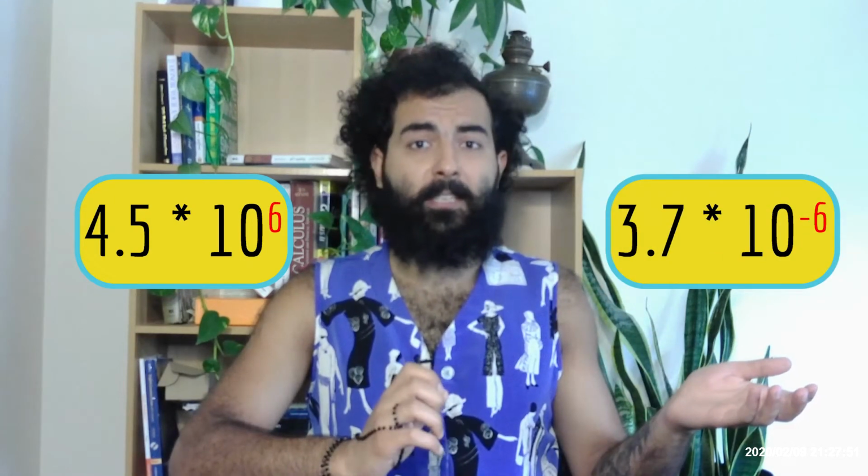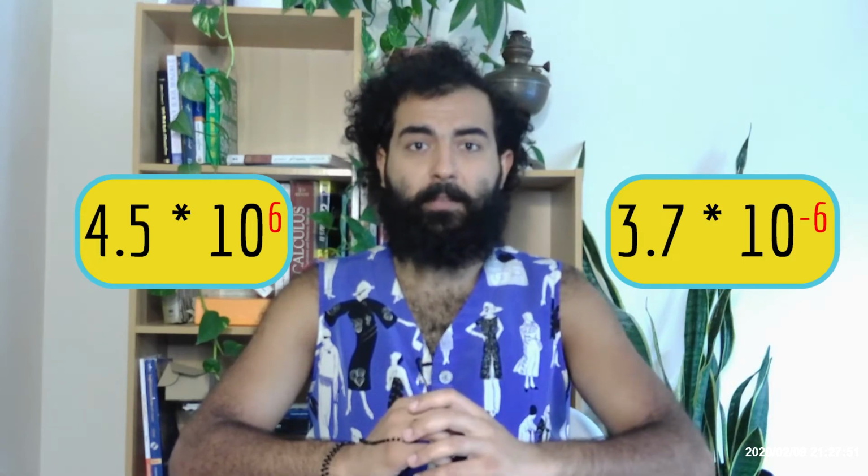When reading numbers in scientific notation, when you see numbers like this, you can tell it is a huge number because of the positive exponent. And when you see numbers like this, you can tell it's a tiny number because of the negative exponent. Now that you know how to express numbers in scientific notation, let me show you how to put them in a calculator.